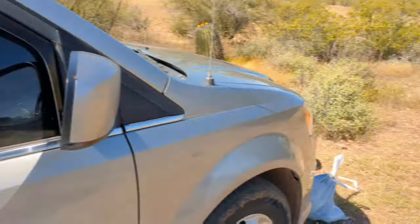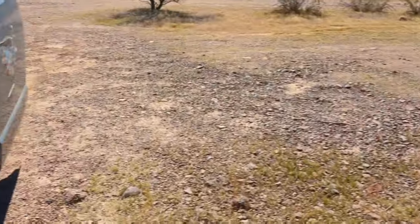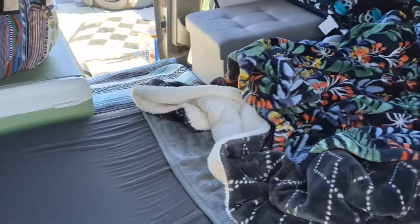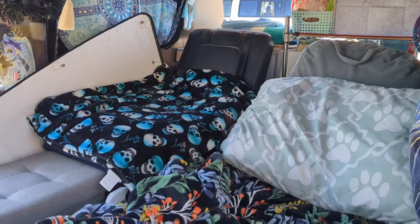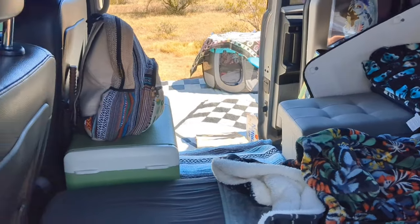I plugged in my Rock Pals power station because it's down to about 35%. I haven't charged it in a few days. So I have that plugged in back here so that I can charge up as we're driving. And I just barely make the bed on town days. When we're coming back to camp, I don't worry about it too much just because Winston kind of likes to go back and forth.